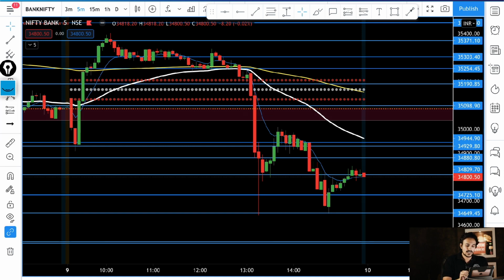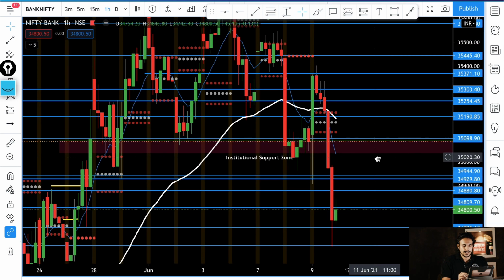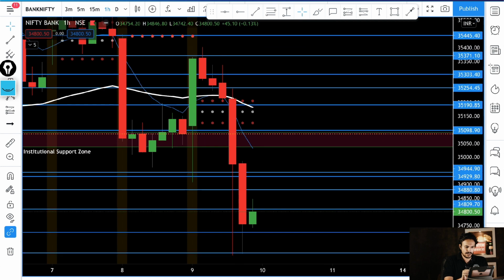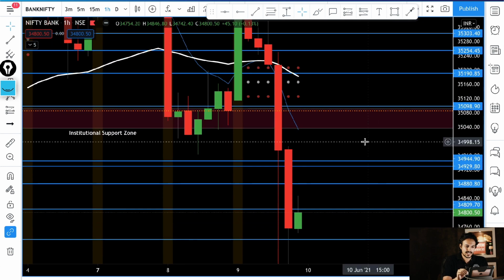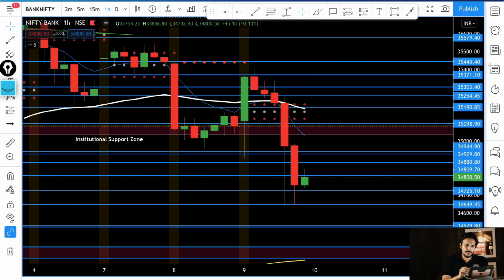Okay, so now let's talk about the possible scenario for tomorrow's trading session. Let me shift it to the 1 hour time frame. Shifting to the 1 hour time frame actually gives us more levels. There are so many levels right now marked on my chart, because Bank Nifty and Nifty both have been trading in smaller ranges for a long period of time, and then they make big moves. Let me show you how.